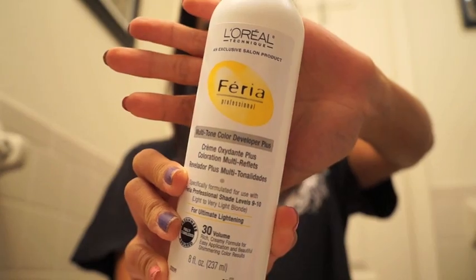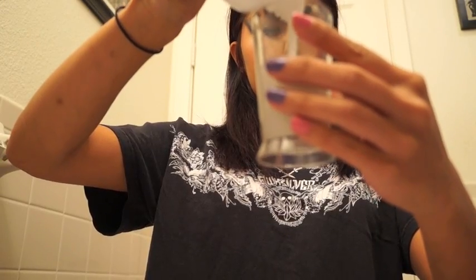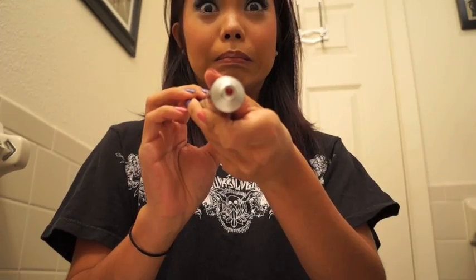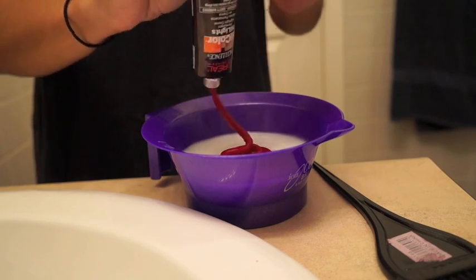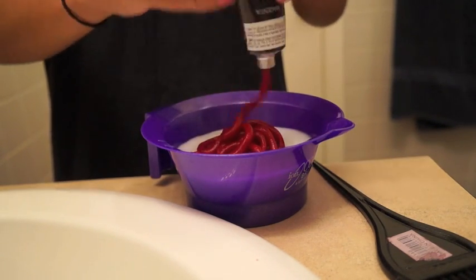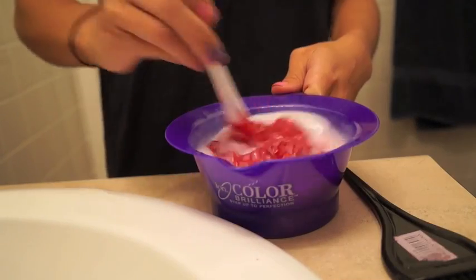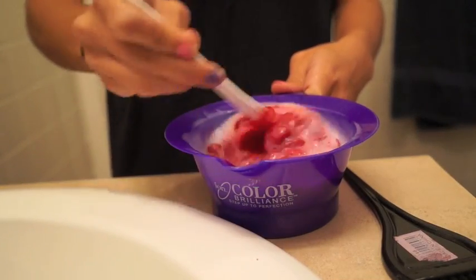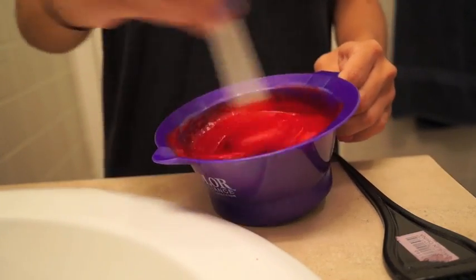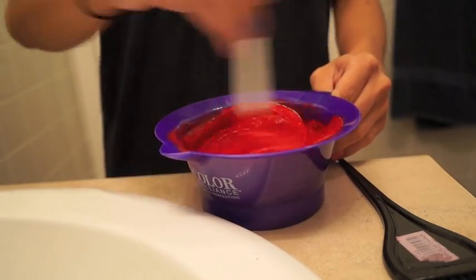Let's get started. So I got the developer, I've got the dye, I'm pouring the developer and getting that measured out, and then I'm going to start opening up the tube to pour it into the bowl. And as you can see, it is super bright. I'm going to pour the first tube into the bowl, and then the second tube into the bowl. I'm going to start by mixing the two together, and once it starts getting to a smoother texture, it'll look something like this, and then you're able to begin the dyeing process.